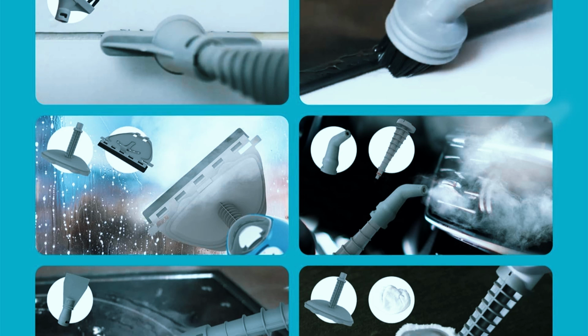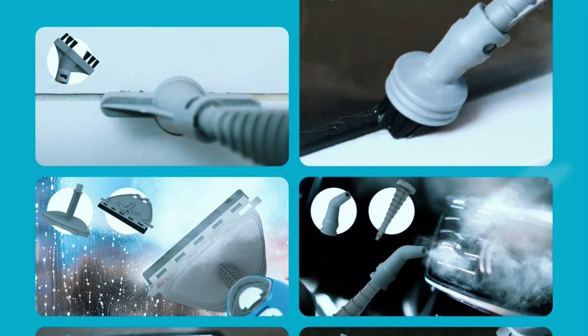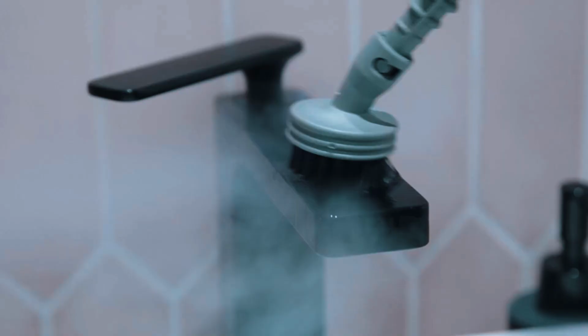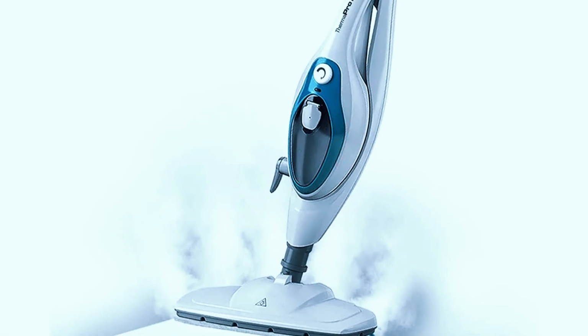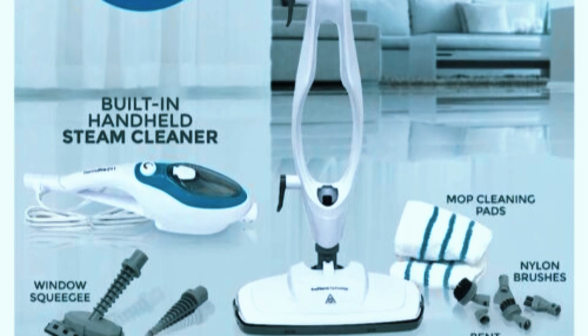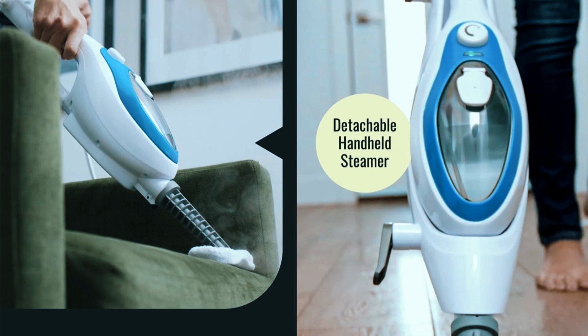And while it's not going to replace a heavy-duty handheld garment steamer, it does a decent job refreshing fabrics in a pinch. There are a few compromises to keep in mind. The plastic construction feels a bit lightweight and not all attachments snap in as seamlessly as you'd like, but for a budget-friendly all-rounder, it's tough to complain. If you're the type who wants one tool that can handle messes all around the house without stacking up extra gear, this one definitely punches above its weight.